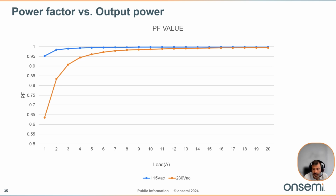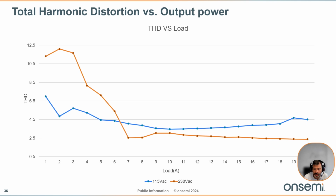Total harmonic distortion, THD. This is a multi-mode device, so it works here in CRM mode and then here when it's in transition. You can see that in this area the THD is much lower than 5%. So we are below 5% in all cases, already at loads higher than 5.5 amps.